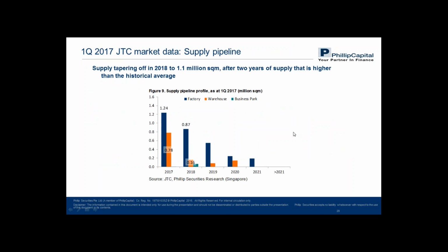Okay, this shows the supply pipeline for the next few years, 2017, 18, 19, and the pipeline for factory, warehouse, and business park. So you can see here that it's actually tapering off already from FY18. In FY18, there's 1.1 million square meters, and this 1.1 is actually lower than the historical average supply.